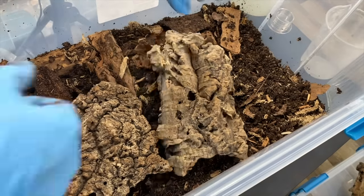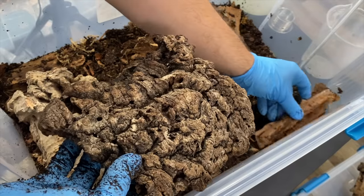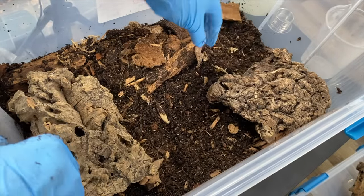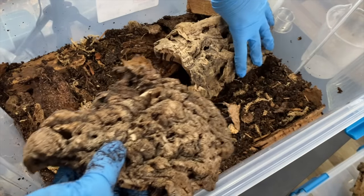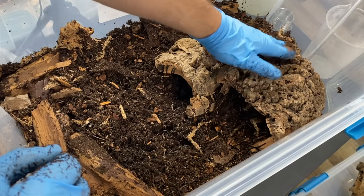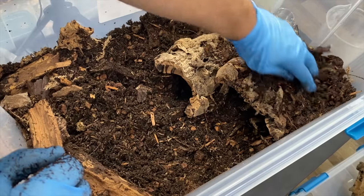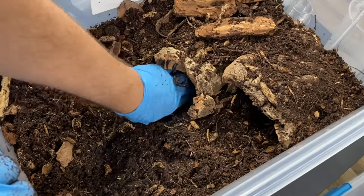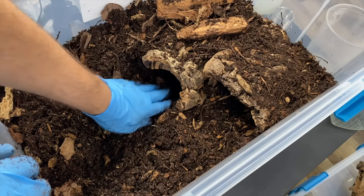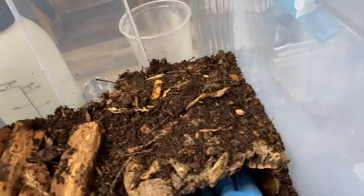Okay, so I've got these pieces of cork bark. That one probably would already work well. Let's just see if we can prop it up a bit. I think I'm gonna add something like that. That should do it. Add some substrate here and also here just to kind of stabilize this situation. Dig this out a bit so if he wants to, he can go in here. That's kind of a cool hideout. That really goes far. He's got options.